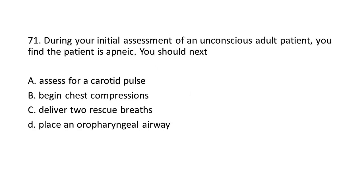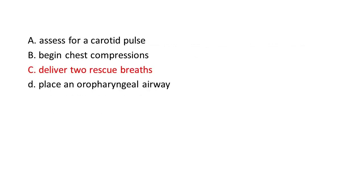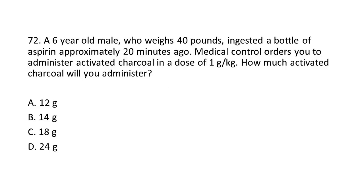During your initial assessment of an unconscious adult patient, you find the patient is apneic. You should next: A. Assess for a carotid pulse. B. Begin chest compressions. C. Deliver 2 rescue breaths. D. Place an oropharyngeal airway. The answer is C. Deliver 2 rescue breaths.